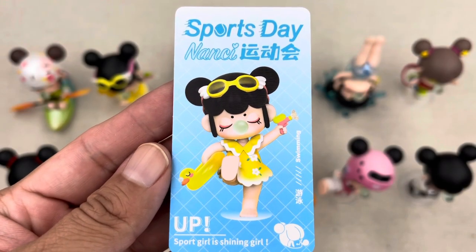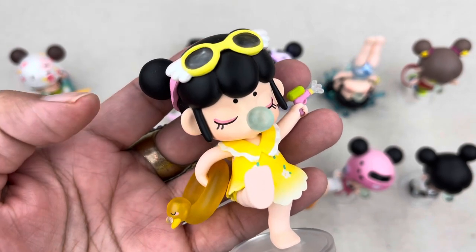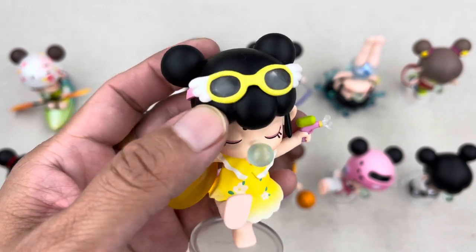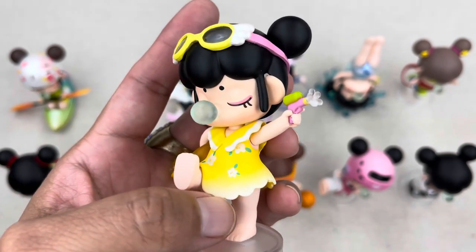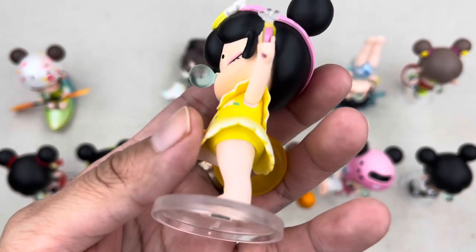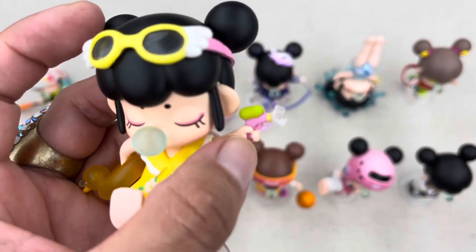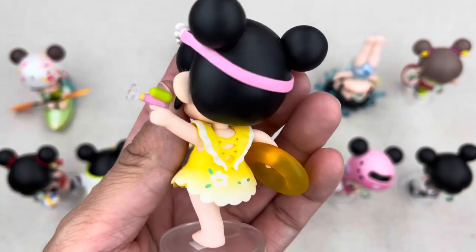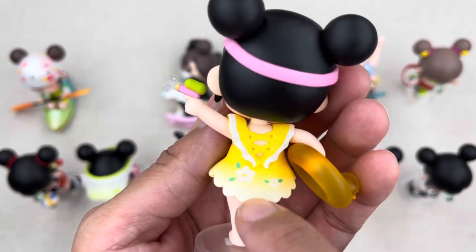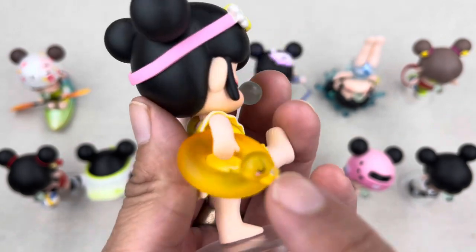Swimming. So this Nanci has her rubber ducky, which is so cute. And then we see her very adorable goggles. Her swimsuit, it's a type of dress swimsuit, really cute with the flowers. She has a water gun right here, and it's just really cute. Oh, I like how they crisscross her dress right here. Very pretty, and I really like this duck.